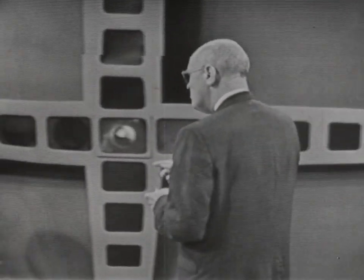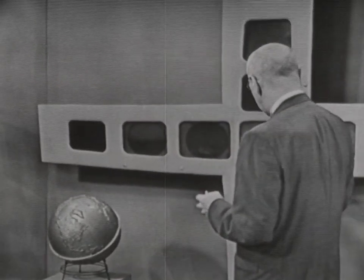Now, the part of the Earth that we're familiar with, that we can see, that we walk around on, is considerably less dense, less concentrated than the Earth as a whole. That makes us quite sure that the Earth must have a pretty heavy, pretty solid center.